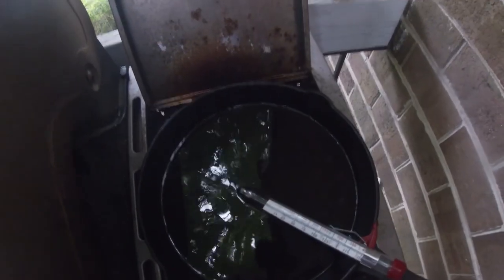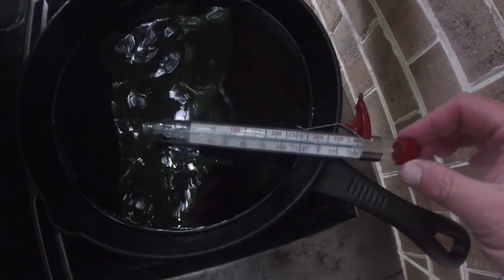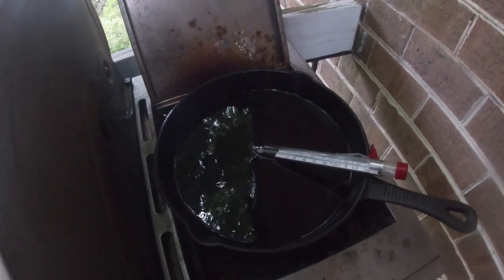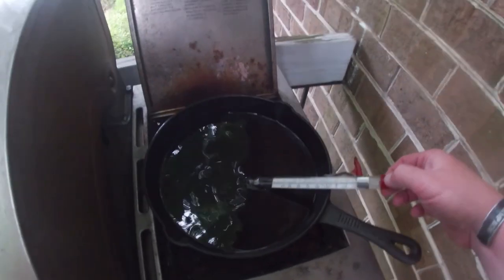Here's your oil. I'm doing it outside because my wife hates the way it smells in the house. I want your oil to be about 375. That's what I have now, but I have to turn it down a little bit. It's gonna be too hot. Off the charts. 350, 375 is good.